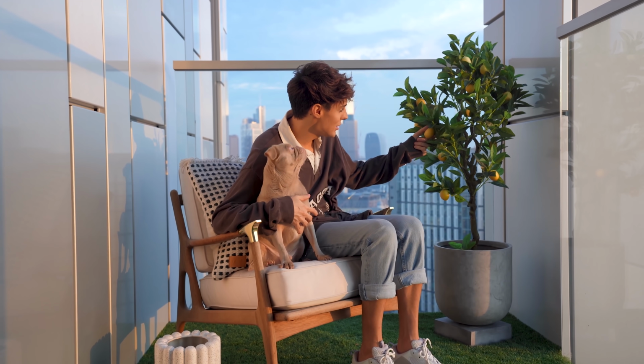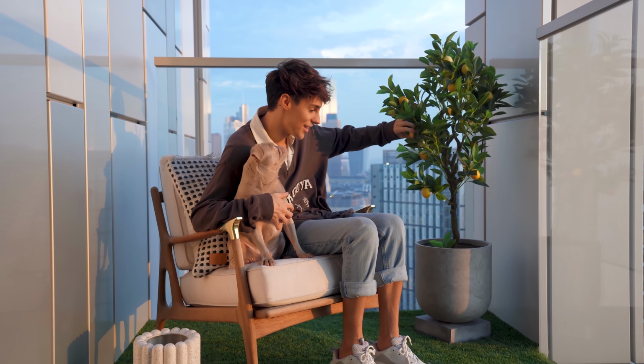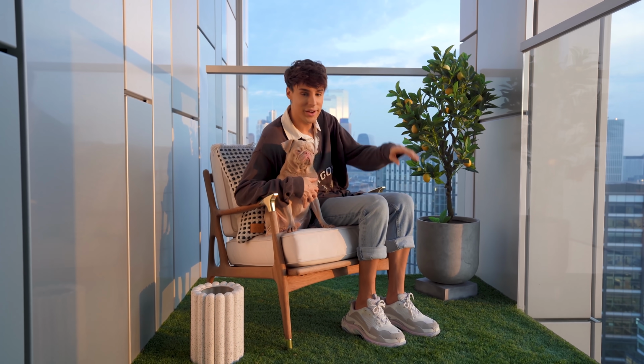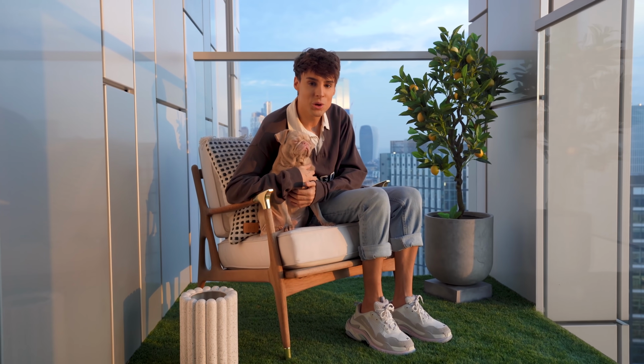And also sometimes we eat lemons. These lemons are fake, by the way. This is like a plastic. I have almost showed you guys everything. The sun is setting, so I'm gonna take some photos so I can insert in the video so you guys can see everything. But I didn't show you my fridge.